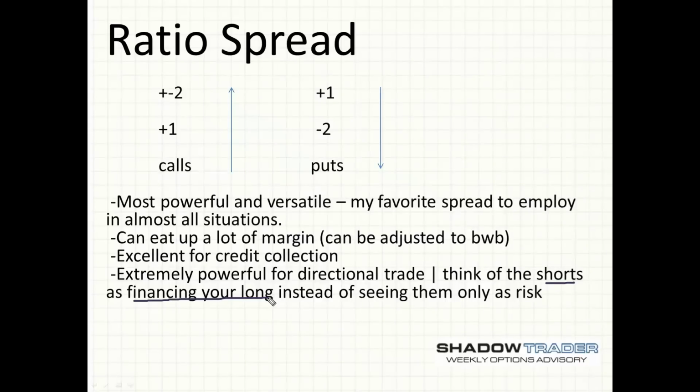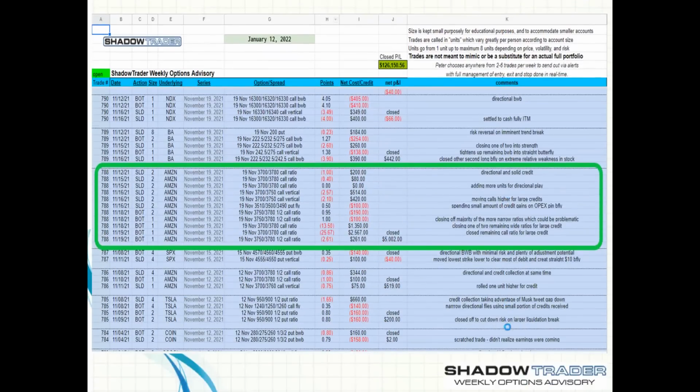So you can use this not only as a credit collection vehicle that I think is superior to vertical or naked option, but it can also be used as directional, and it can be very exciting as a directional. All right, so let's look at a real life example of that.